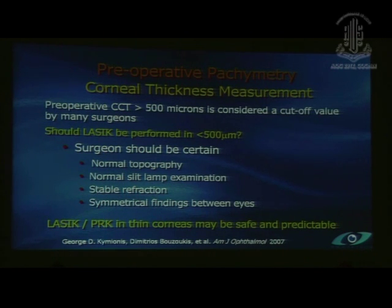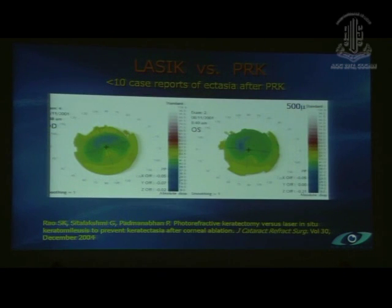Many surgeons had earlier considered that anything less than 500 microns would not be a safe patient to operate on. But should LASIK be performed in less than 500? The surgeon must be certain that we are dealing with a normal topography, a normal slit lamp exam, stable refractions, and symmetrical findings between the two eyes. LASIK and PRK, even in thin corneas, may be safe and predictable.